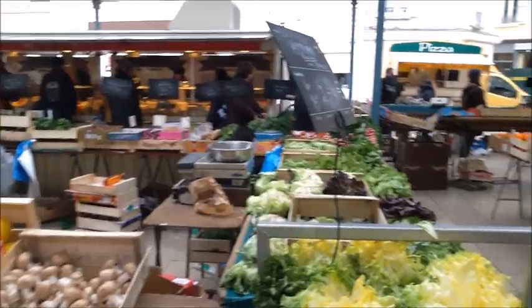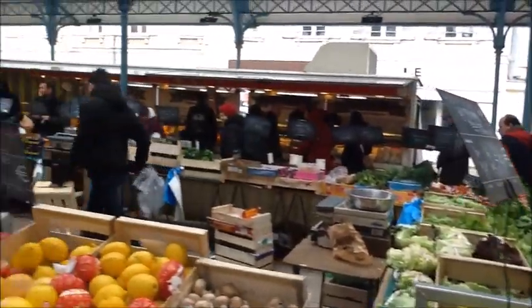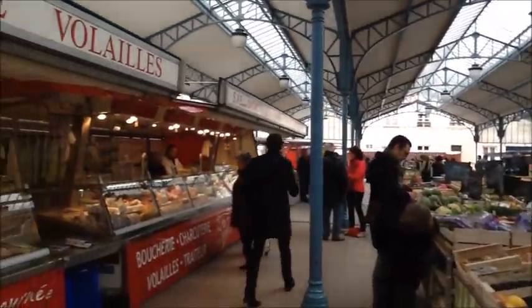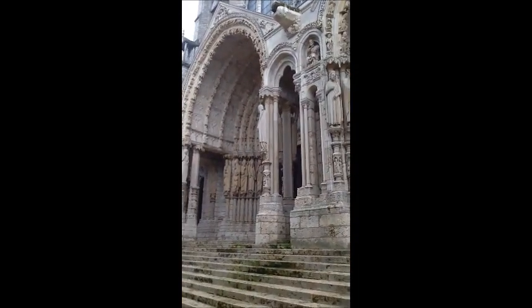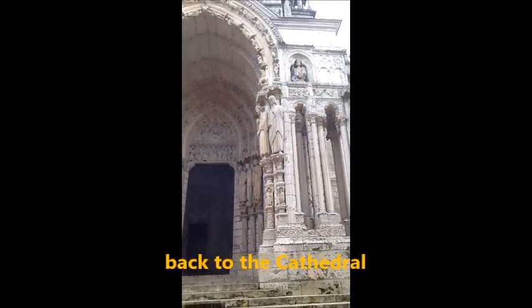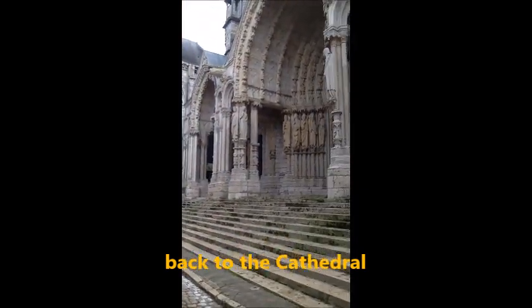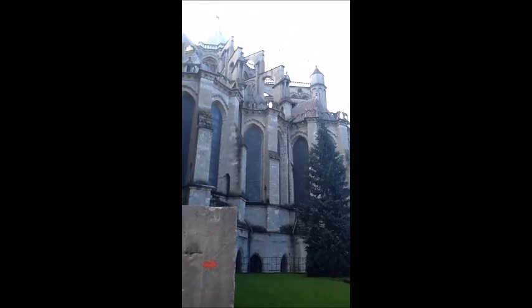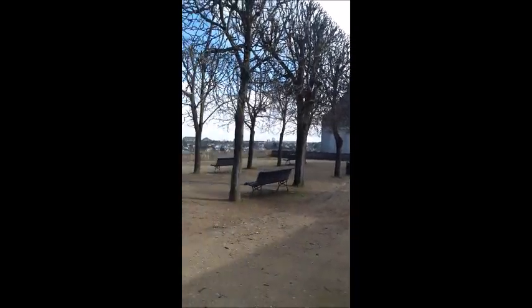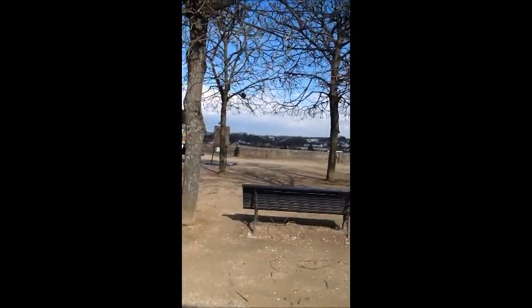Around noon, they start wrapping up, but this is a pretty permanent one. Beautiful overpass. Figures on the north side of Chartres Cathedral. We're at the back section of the Cathédrale de Chartres. Overview of the gardens, a little park behind. Some modern art on exhibition.